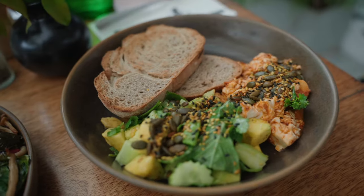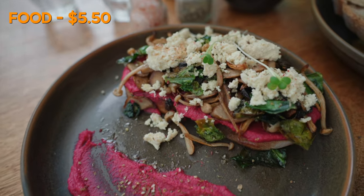So in front of us we've got a tofu scramble. The tofu is in harissa paste. We've also got a green avocado salad. The other dish we've gone for is mushrooms with beetroot hummus on toast, and it even has almond butter.